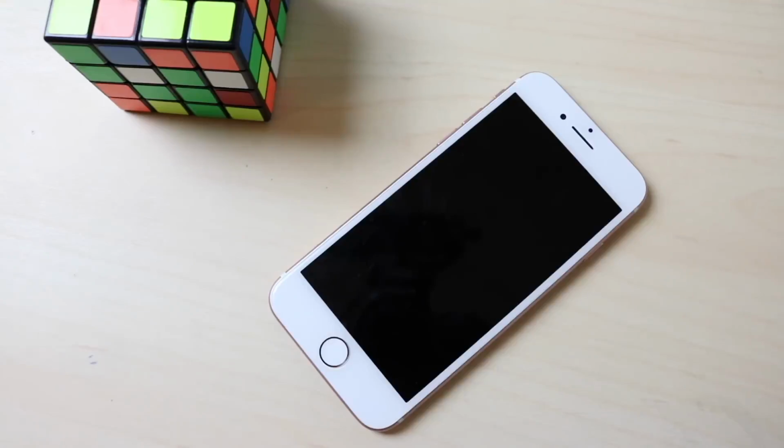But looking on the outside, obviously you can tell that they look almost exactly the same. In terms of the front, they both have the same type of screen, the same resolution screen, almost the same cameras, the same type of home button. Really the main difference is on the back. The iPhone 8 does have the glass back with wireless charging, where the iPhone 7 does not.